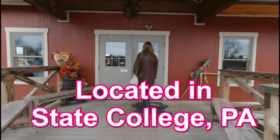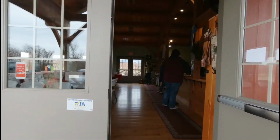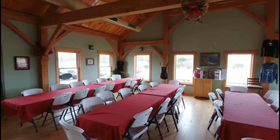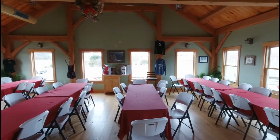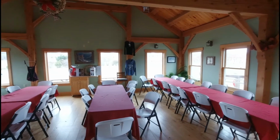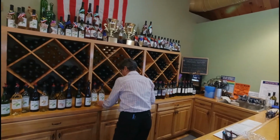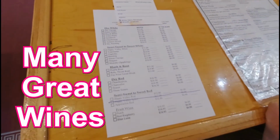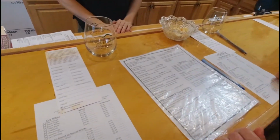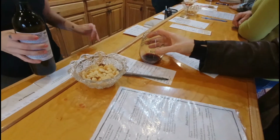According to their website and print literature, Happy Valley Vineyard grows their grapes on land that was farmed since the 1850s. The beautiful timber frame tasting room was built in 2013. The tasting room can be rented out for special events throughout the year.